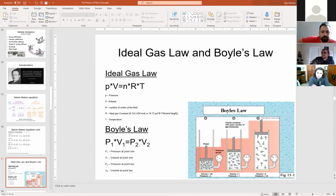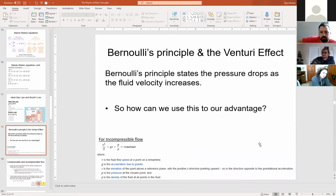So kind of stepping back from there a little bit, we have the ideal gas law, PV equals nRT. Sure, a lot of you have seen that. And that comes into play with just general understanding of how your fluids are going to move about. And then we have Boyle's law where P1V1 is equal to P2V2. And that kind of goes into the next part of Bernoulli's principle and the Venturi effect.